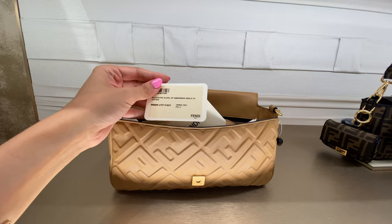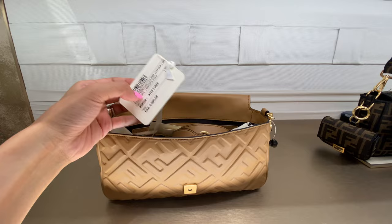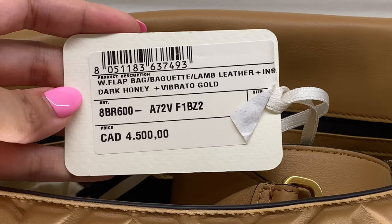The Nappa leather felt really plush and soft and squishy, and overall it was just a really nice, luxurious feeling bag. It was $4,500 Canadian dollars.